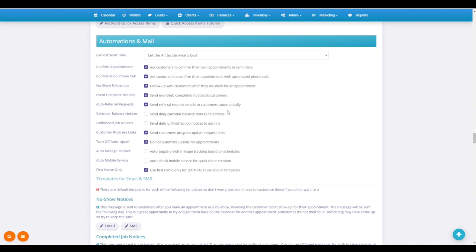If you want your admins on the account to get daily calendar balances and daily unfinished jobs, you'd select these two here. For customer progress updates, this is the link so they can get a progress on how much time is left on their appointment. They can press the button and request, and you'll have to send them back a time for how long you have left with their vehicle. I always turn this off because the clients spam this button asking for time update requests.